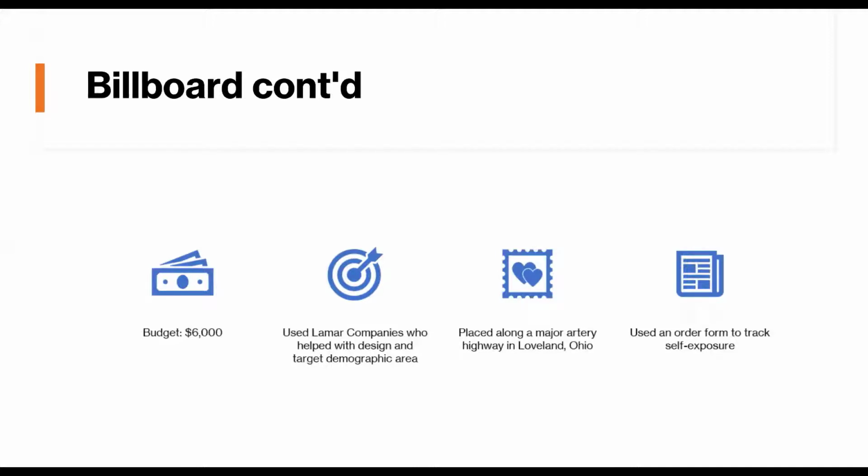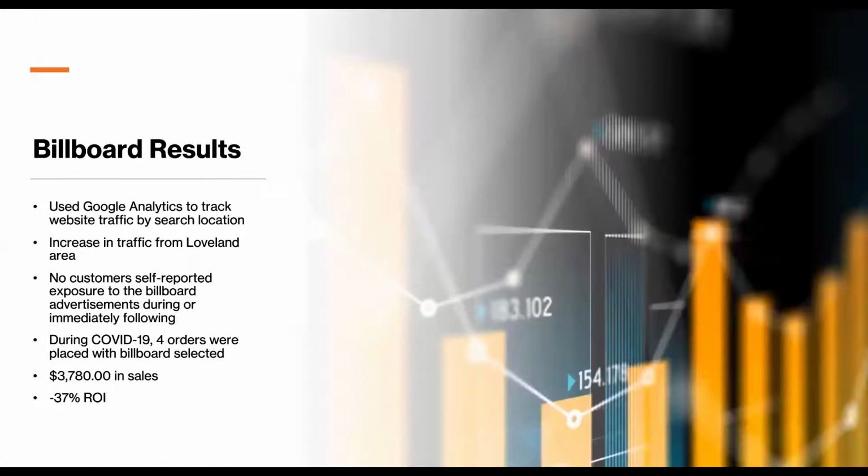For billboards, there wasn't much interaction on the internet other than within our website. So we used our order form to track our self-reported exposure to the billboard content. Our billboard was a big flop.